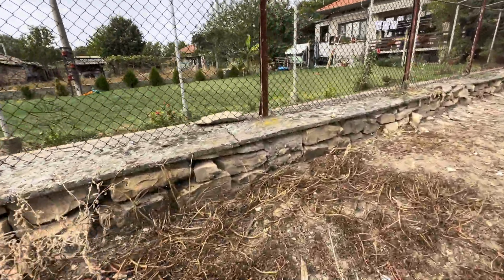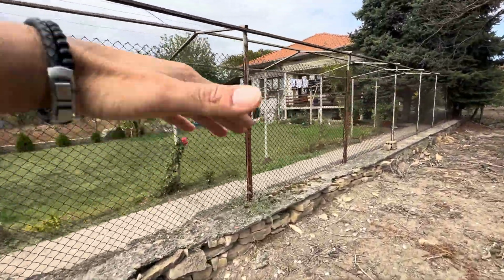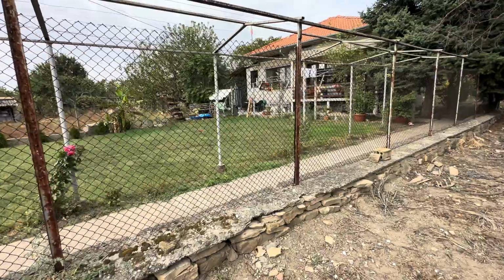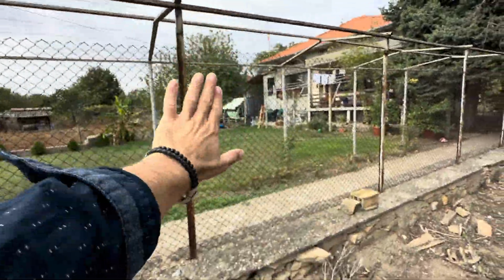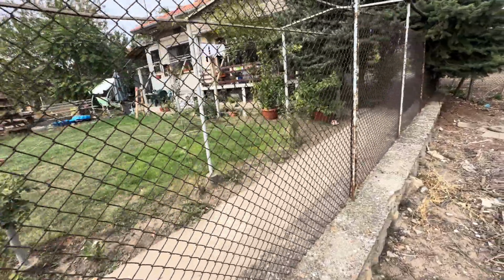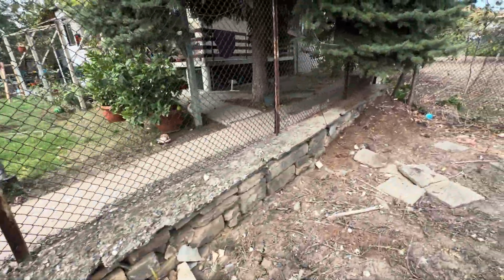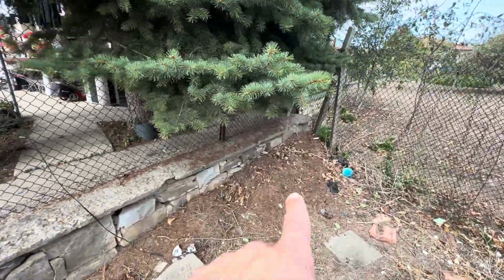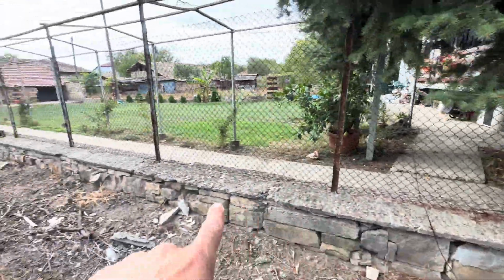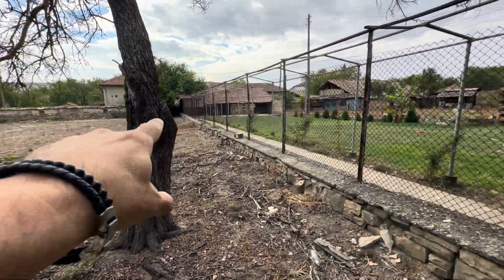The stones are good, you know. The transparent part is a bit longer and higher, but you can always put something on the net. Otherwise, the condition of the net is good. So it's up to here, all the way, and down there to the main door, small door.